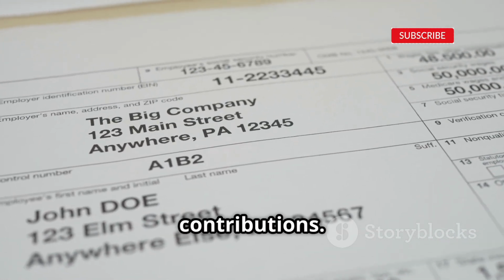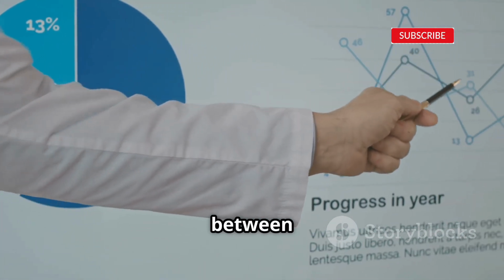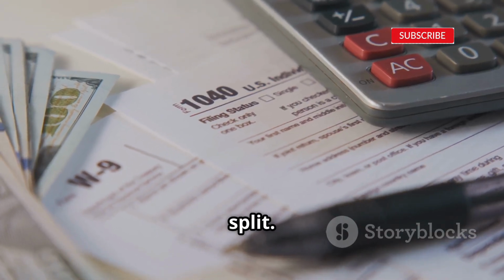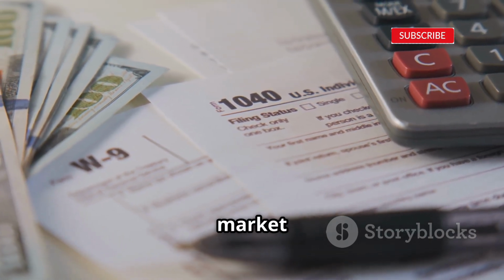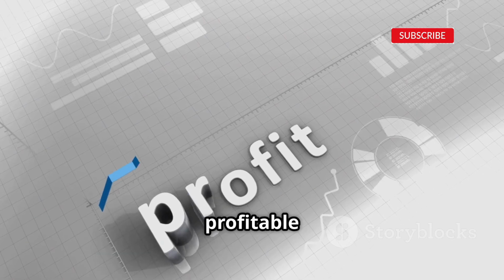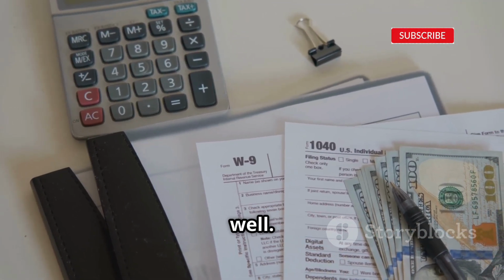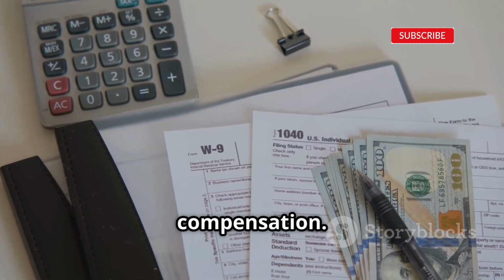Don't undervalue your contributions. Don't use arbitrary splits like 60/40 between salary and distributions. That's a shortcut that often leads to trouble. The IRS doesn't care about your preferred split. They want to see real-world justification for the salary you're taking, based on market data and your actual responsibilities. If your company is consistently profitable and can afford to pay out distributions to its shareholders, it can likely afford to pay you a fair and reasonable salary as well. The IRS will certainly look at the company's profitability when assessing your compensation.